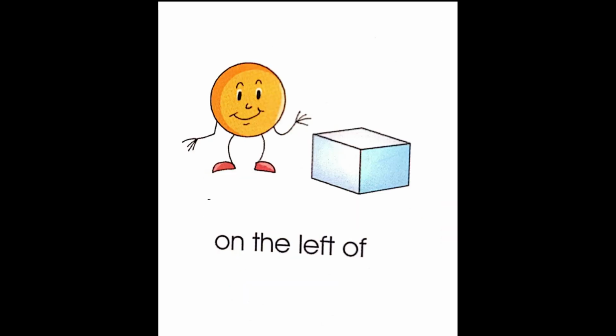Now let's see the next one. This smiley is at the left side. So how do we say left side? Options are à droite de, à gauche de, à côté de. What will come? Yes, à gauche de, that is left side.